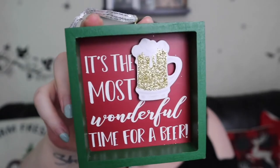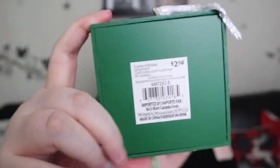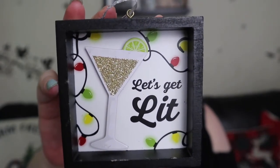Which is going to go in on my bar section over here. And I just thought they were so cute. They're actually $2.97. So I grabbed that one, and then I grabbed this one, Let's Get Lit. I was like, oh my gosh, that is so cute. So these two are gonna go on my bar. Well, my liquor cabinet thing.